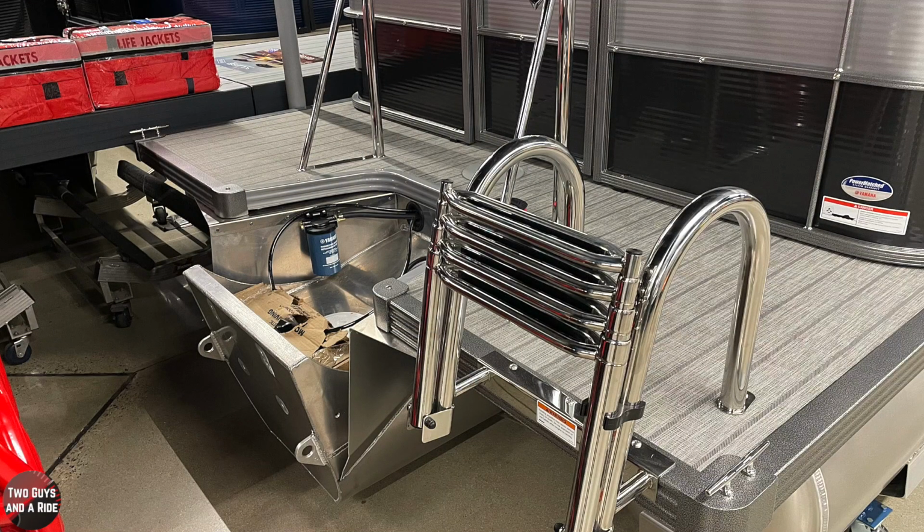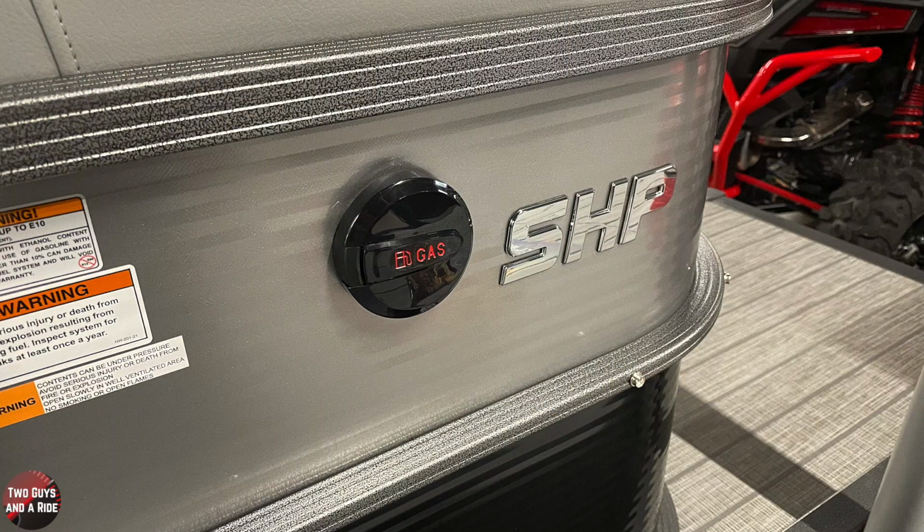Where is the gas tank? The gas tank actually is on the side where you fill it. It's underneath the boat, so you never see it. So it's super easy when you pull up to the pump. You're not trying to come into the back of the boat. It's right on the side there, not in the middle or anything.